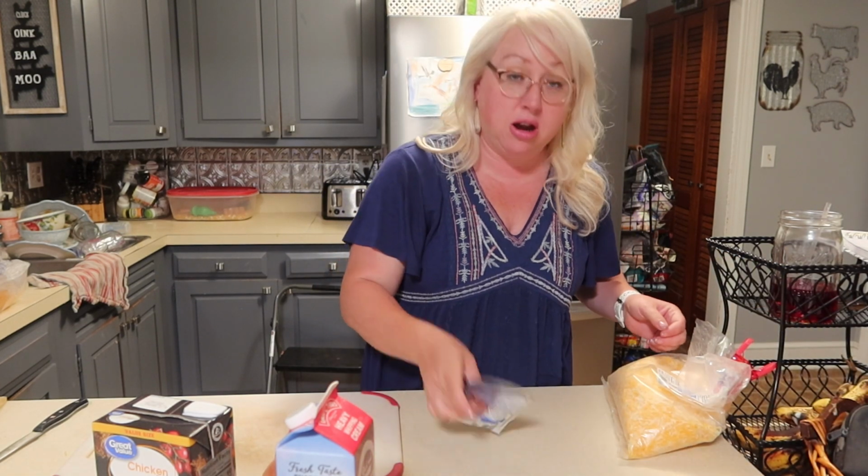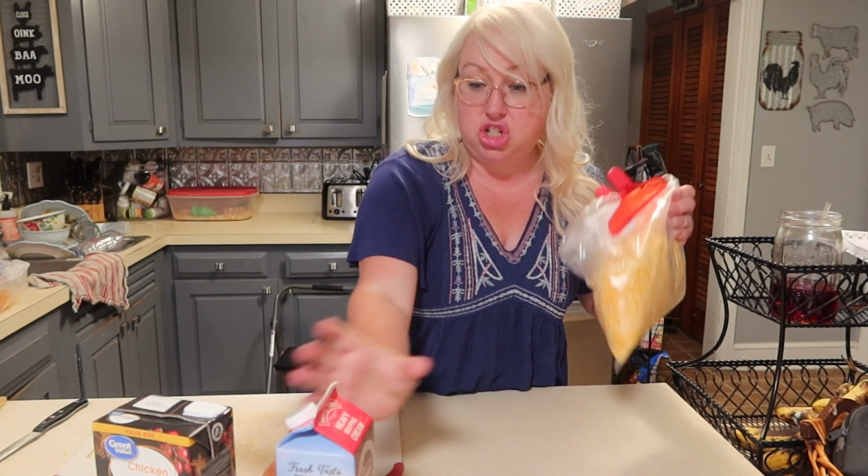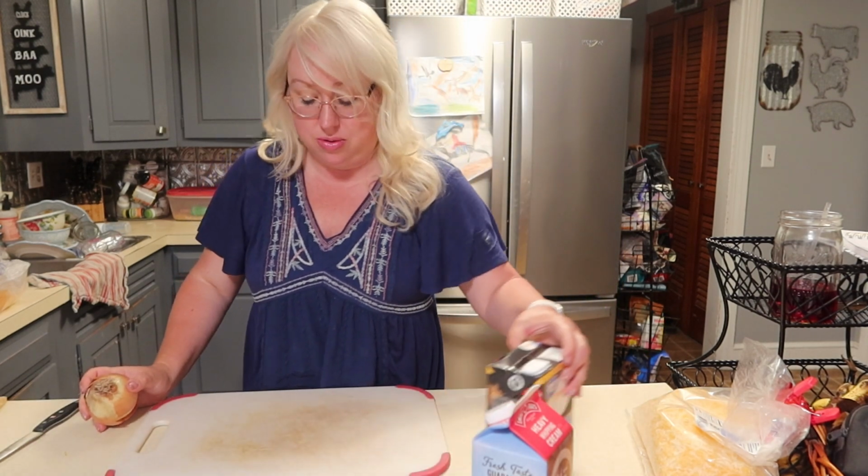Got some rice there, got our ranch packets, cheese, heavy cream, chicken broth. Gonna cut this onion though, real quick.